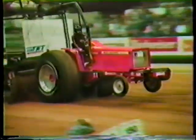A 180 tractor might be very popular here in the 5,000-pound super stock class. Yes, they are, Dave. They have a 301 cubic inch Allis-Chalmers diesel in them, but the 180 is a lot lighter, a lot easier to get down in the 5,000-pound super stock class than, I'll say, like a 190 XT, which has the same engine but a heavier chassis.